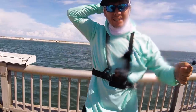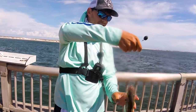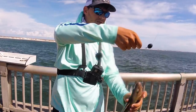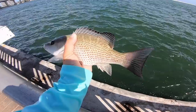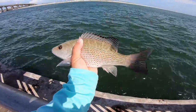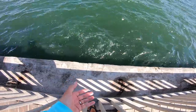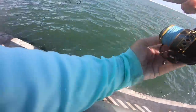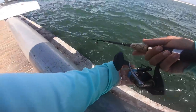They really want a lively bait. If I can put a lively bait down there, usually within a few minutes I'm gonna get hit pretty quick. This one's 11 and a half. Gotta go back. Pretty fish. Close. Thanks, bud. Catching some fish. Woo, it's fun to catch fish. I love it.